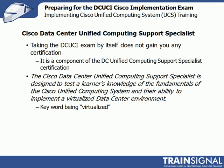So taking the DCUCI exam by itself doesn't really get you anything. If I have no other certifications and I go take DCUCI and get a 950 out of 1,000 and do a great job, I've passed the DCUCI exam, and that's about it. If you work for a partner like I do, that may meet some partner requirements, but it doesn't meet any certification requirements.